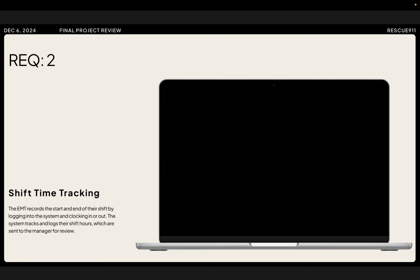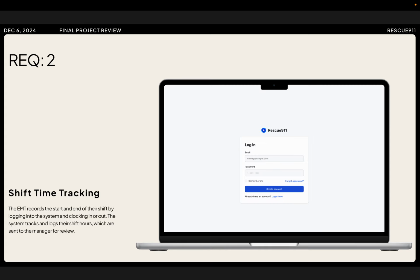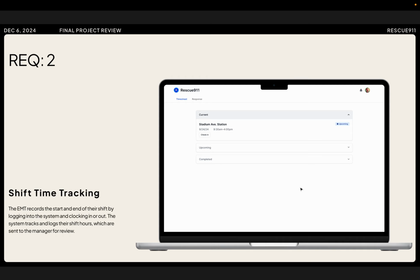We also need to track the real-time availability of the EMTs. This is done by tracking their clock in and clock out times, as well as whether or not they are on a dispatch already. To do this, the EMT enters their username and password in the login screen. The system then verifies that they are an EMT, and then the system will redirect them to the EMT dashboard. Once the EMT is on the dashboard, the EMT is able to press the clock in button, after which the system will update the internal status and display that to the EMT as well as to the call center operators.